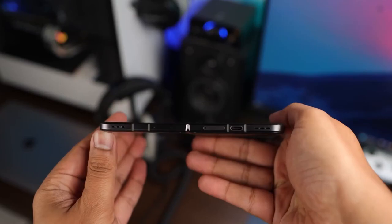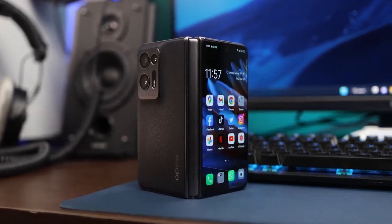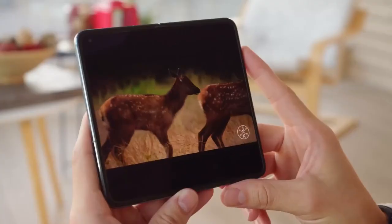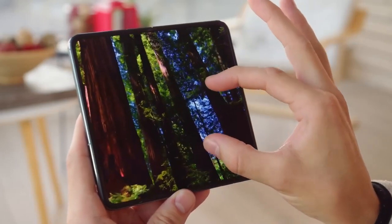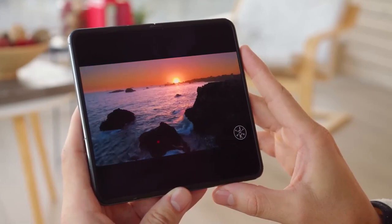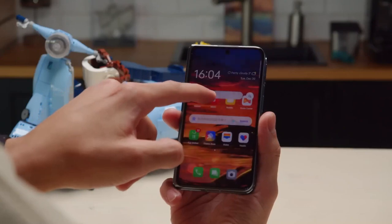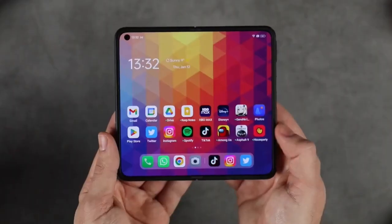The second display is 5.54 inches in size. It has a resolution of 2120 by 1080 and is a mostly flat AMOLED panel with a refresh rate of 120 Hz. However, its right side is slightly curved for ease of use. The Gorilla Glass Victus protects this display, which has a peak brightness of 1350 nits. This is a significant improvement over the Find N's cover panel, which has a 60 Hz panel. To be honest, the Find N2's cover display looks fantastic as well. It's both punchy and smooth. The blacks are rich, and the viewing angles are superb. To make matters even better, both displays have a touch sampling rate of 480 Hz. Many people aren't interested in that, but if you are, you'll be glad to hear it.